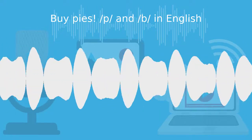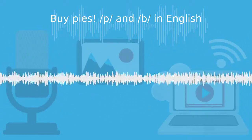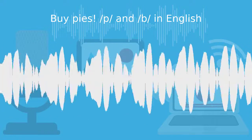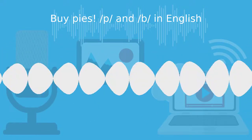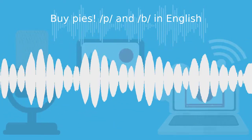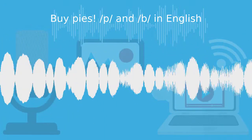If you think that you may do this, a great way to practice would be to close your lips, push the air into your mouth, allowing your cheeks to puff out, and then to release. B, b, b. Of course, you wouldn't do this when actually making the sound, but it can be a great way of practicing that firmer lip position.